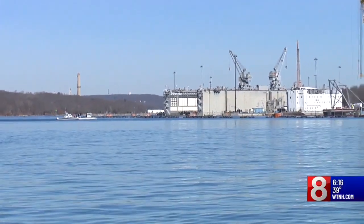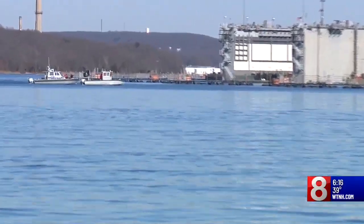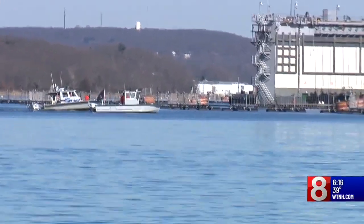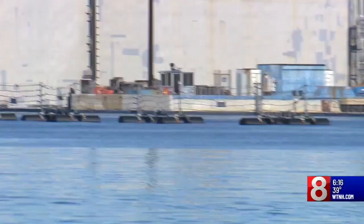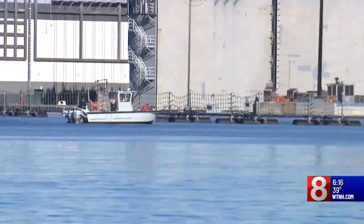After first coming up alongside the aggressor boat, the security boat tries to shoulder it or push it away from the base. But when that doesn't work, it peels away so a more aggressive defense can take place. Within seconds, all of the blanks were fired and the attempted attack is stopped.